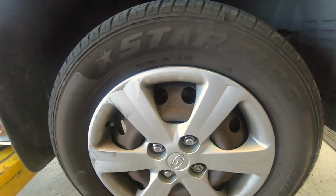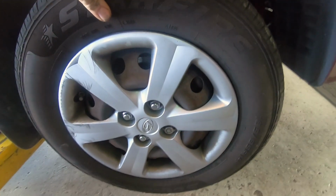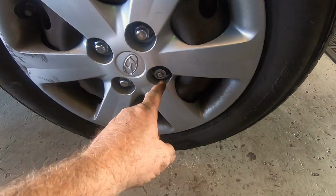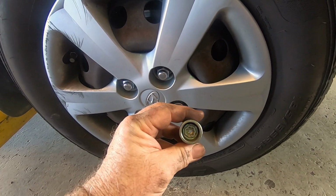Doing the axle and the other work on this. It's got a bad wheel bearing. But something I noticed when I lifted up, I went to take the wheel off, I had to let it back down because it's got wheel locks. Oh my God, this is turning out to be a pretty weird week.